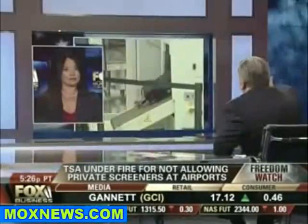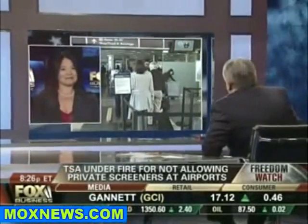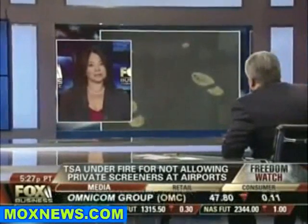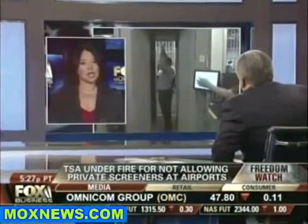Does this mean that the TSA workers, and we're watching some of them in their blue uniforms with their blue latex gloves, that they themselves will become a force within the government, independent of the political appointees and civil service superiors who run and manage them? Is that what you're telling us? Yes, and there's a lot of them, too.